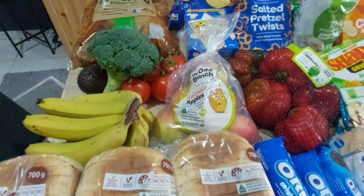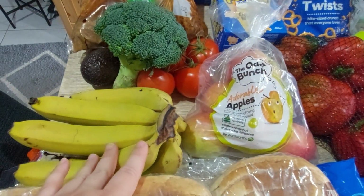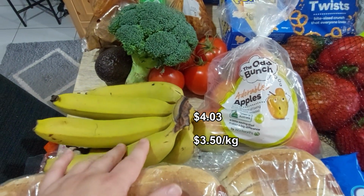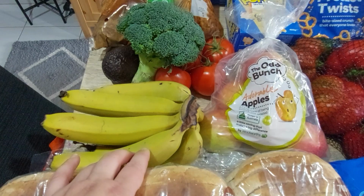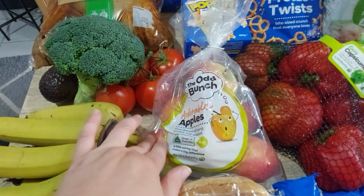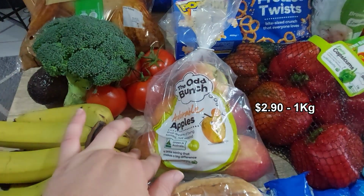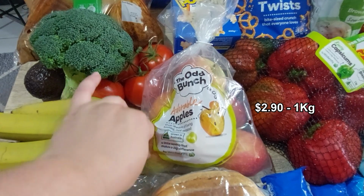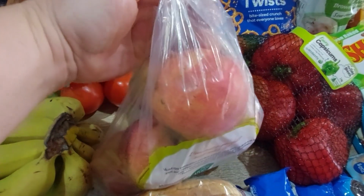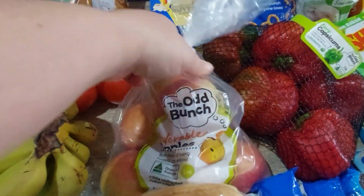Then fruit and veg, not as much as last week. That's a shame. We've got bananas. I bought 7 of them. They look kind of just in between green to ripe, so they should be good to go. Some more Odd Bunch apples. This is a 1 kilo bag and still looks like the Pink Lady variety, same from last week. Decent size apples, not too big, not too small.